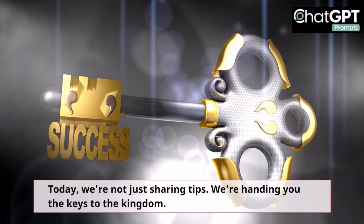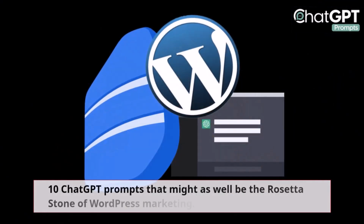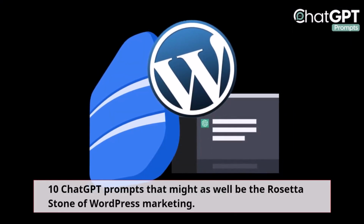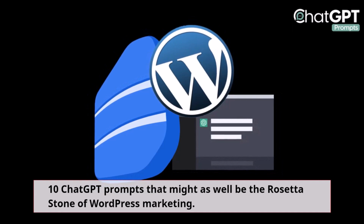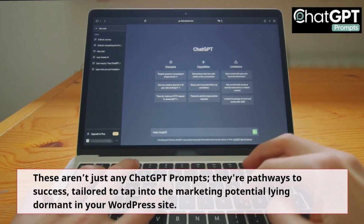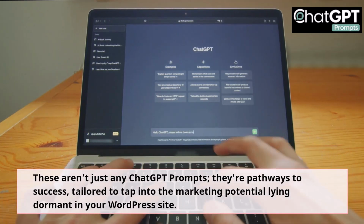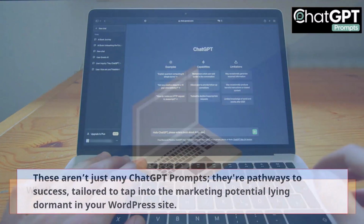Today, we're not just sharing tips. We're handing you the keys to the kingdom. 10 ChatGPT prompts that might as well be the Rosetta Stone of WordPress marketing. These aren't just any ChatGPT prompts. They're pathways to success, tailored to tap into the marketing potential lying dormant in your WordPress site.